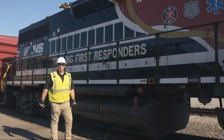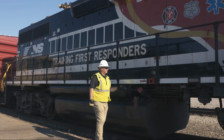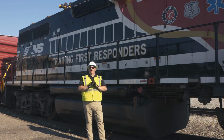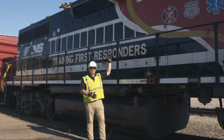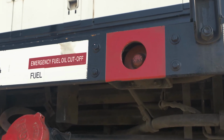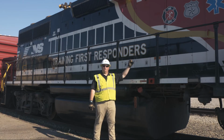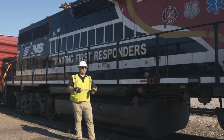One of the most important things when fighting a fuel fire on this locomotive is to shut the fuel off. Once you shut the fuel off, you'll have a much smaller fire to deal with. You'll no longer have a pressure fire coming out of the different panels or out the stack. Press this button in, hold it in until the locomotive shuts down. This fuel shut-off button is also located on the other side of the locomotive. So if you have most of your fire on this side, you can send another firefighter to the other side.